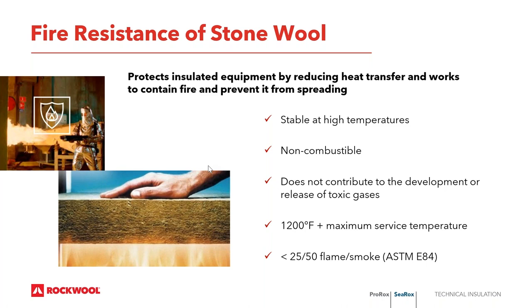Just to circle back on that term, being non-combustible means that the material does not ignite or burn when exposed to levels of fire or heat. Importantly as well, stone wool does not contribute to the development or the release of toxic gases, and this is really due to the very low organic content of the stone wool insulation.